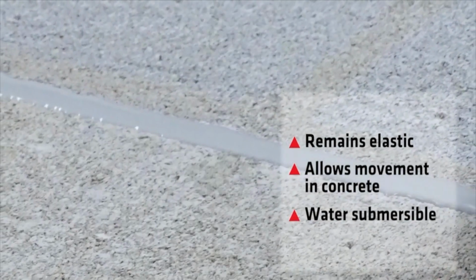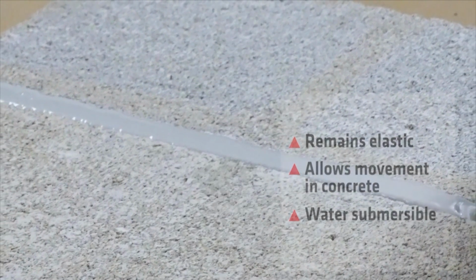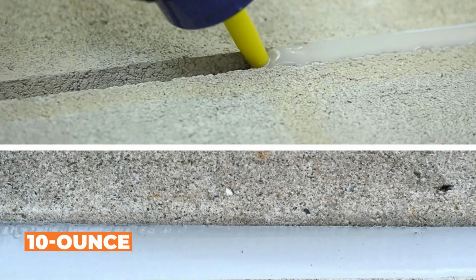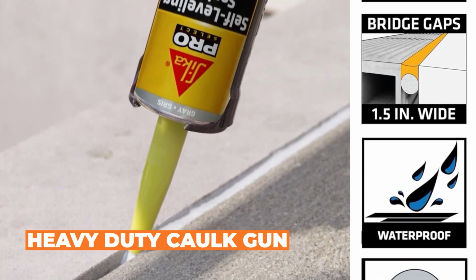Just keep in mind one thing: lay a light board or drop cloth over the joint until it's tack-free, because dust and leaves stick like glue to fresh Sikaflex. It's available in 10-ounce or 29-ounce cartridges, so grab the heavy-duty caulk gun if you choose the big tube.